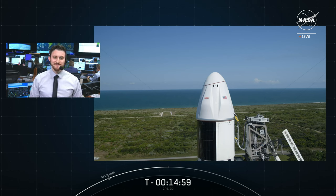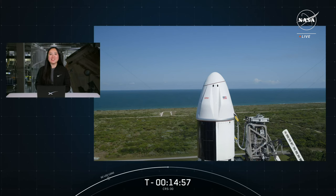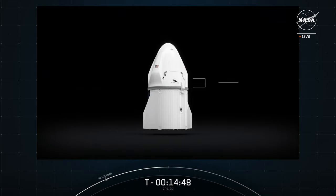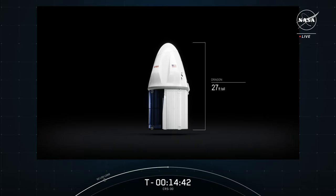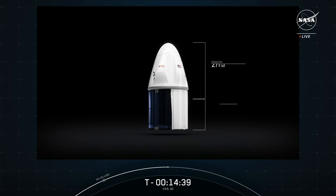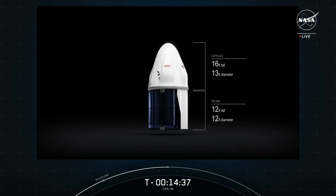Thanks, Gary. As we continue to count down, let's take a closer look at the vehicles that will be taking CRS-30 to the space station today. Sitting atop the Falcon 9, the Dragon spacecraft and its trunk stand over 26 feet tall. The nose cone opens shortly after launch to expose the 4 bulkhead thrusters and docking mechanism that will connect with the station.